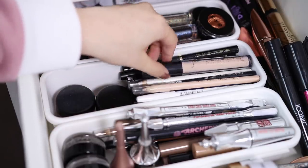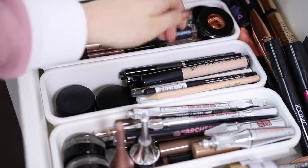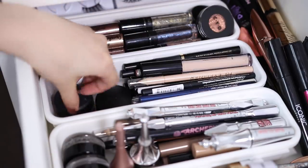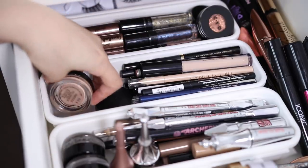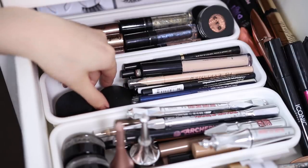Revolution eye primer. And then on this side, a load of liquid liners. So as you guys know, I don't really use them anymore. And then here I've just got two MAC paint pots. I've got one in the shade Painterly, which works as like an eye primer or like a little base, if you know what I mean.